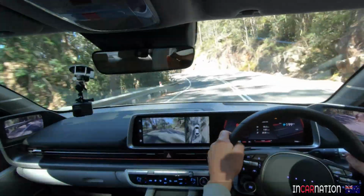That's a big bump right there. Yeah, right between. I'm hardly feeling it through the steering at all. That really is impressive.